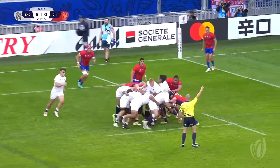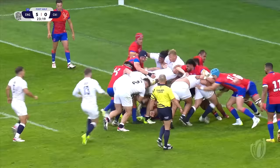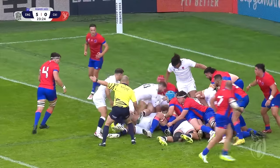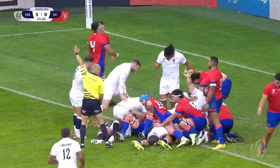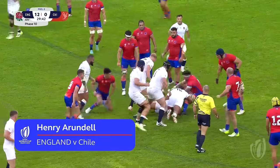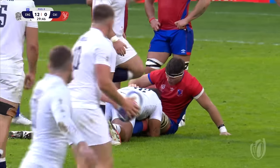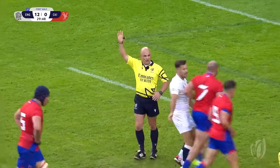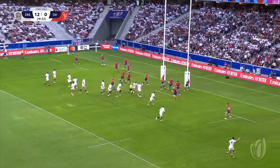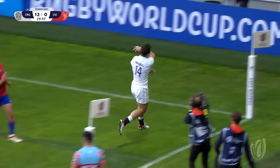Ribbons again for England at the lineouts. That big white blanket thunders towards the Chilean try line. And they have their score. Looking for the turnover is Sieglen, the Chilean captain, wants the decision, won't get it. That's because we're going back for a previous infringement. England go quickly, Dan over the top, and Arundel has two tries.